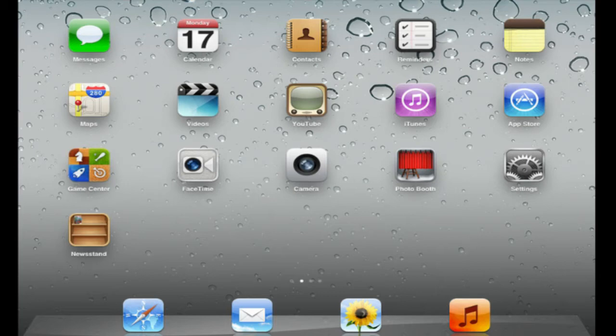Okay, we're going to go ahead and look at some of the new things. One of the things is Messages, or they may call it iMessages, which is not only on the iPad, but of course the iPhones. And what's neat about the iPad is that now they have a way you can get messages too, with iOS 5 on the iPad.